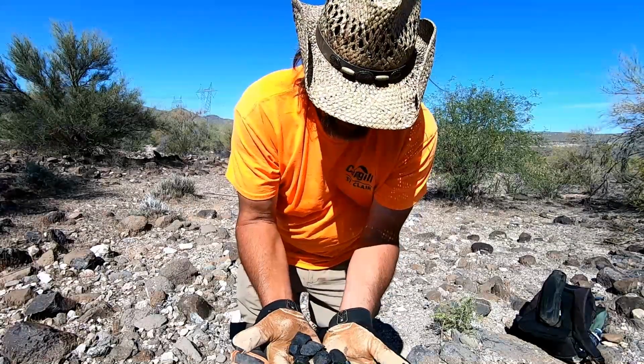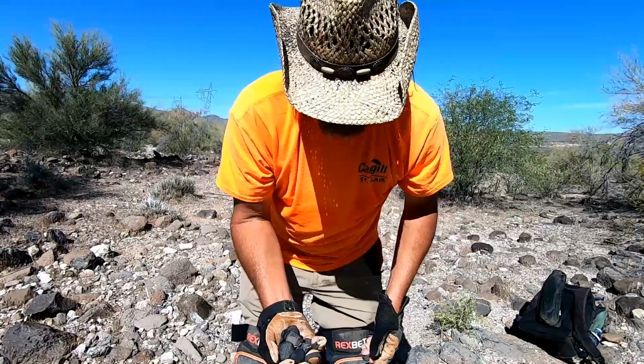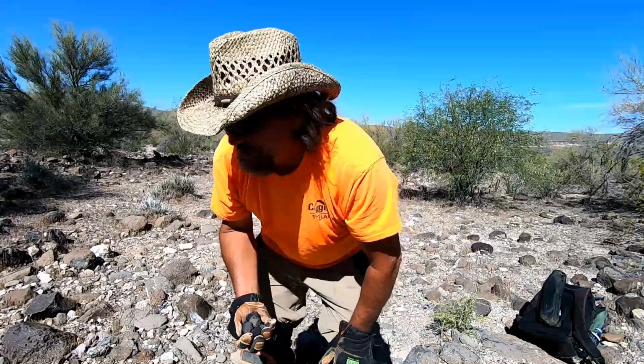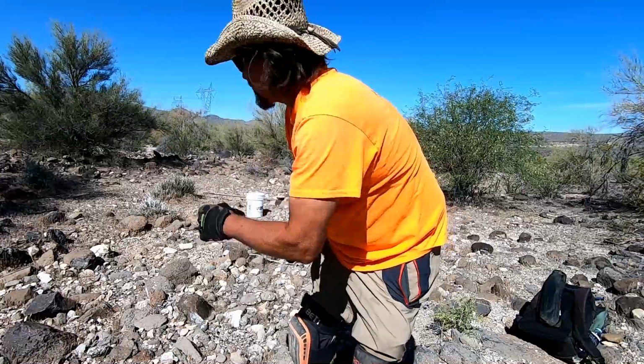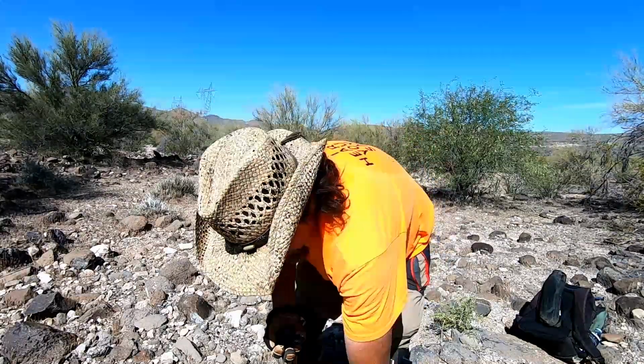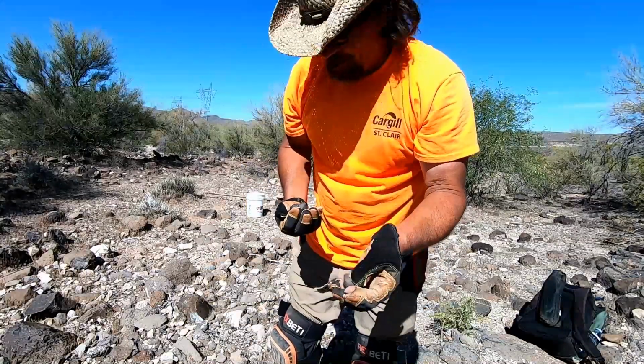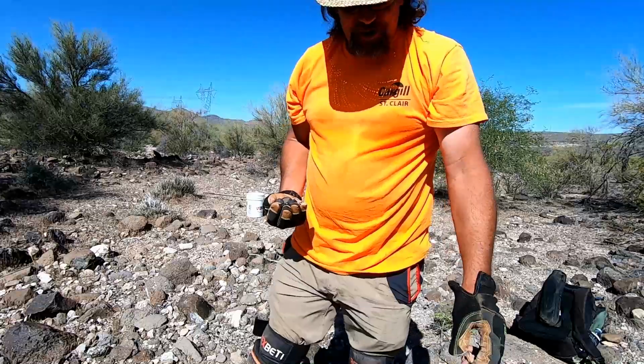Much better specimens, and a lot bigger. Very, very nice. Lots of Apache tears. I may not have to leave this spot. Maybe I'll just walk this wash and get my half a 5-gallon pail full, and I'll be plenty happy. Here's a dandy sitting right by the base of the camera. This place is cool.